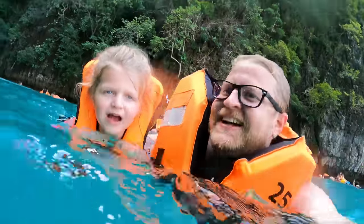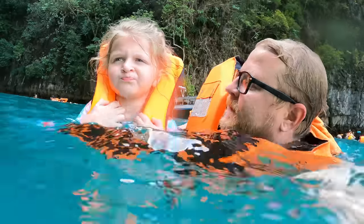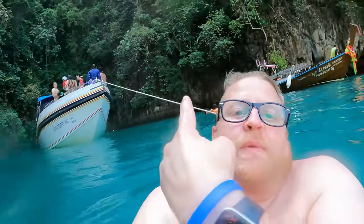Fun, isn't it? We're swimming in the water. It's salty. Right, that's the boat we've been riding around on all day, somewhere back here. Oh, this is awesome.